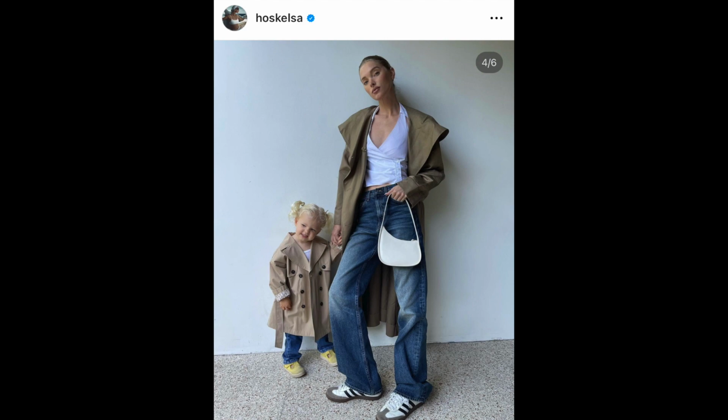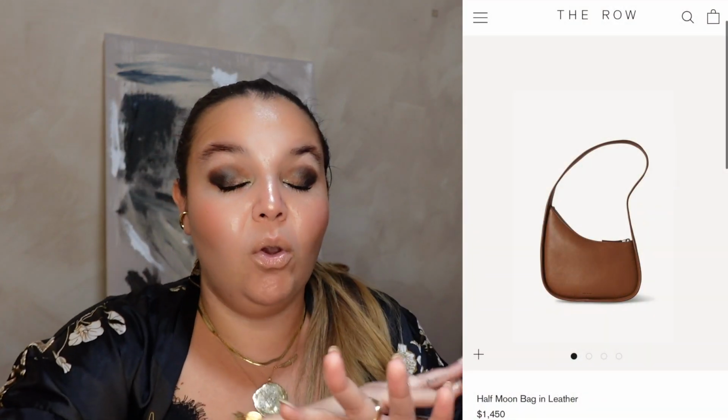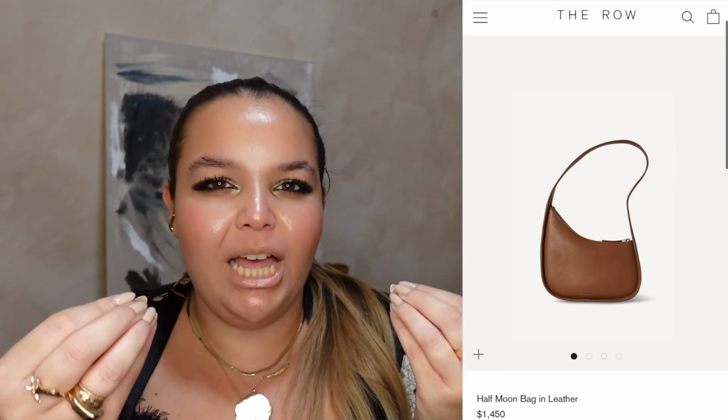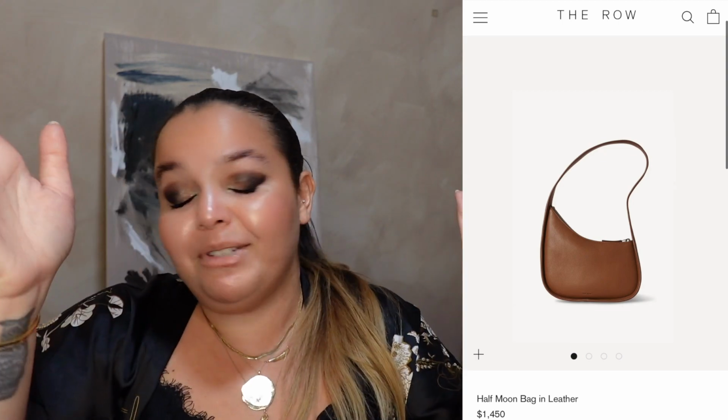So I have seen, touched, and tried on the Half Moon bag. It's so small. The actual pocket of the bag is so small for having a wider profile, but I do think it's gorgeous. And as always, the quality, it's a little bit thicker of a leather than they normally go for. And so I have to give it credit.